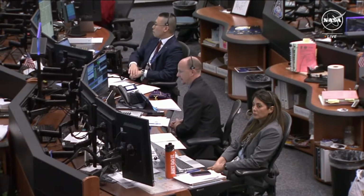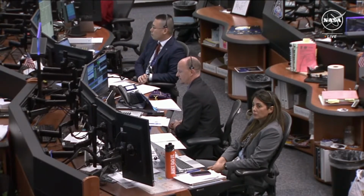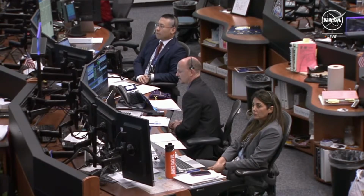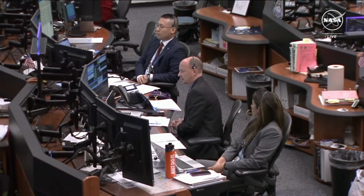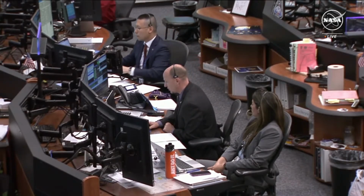They're just happy to be connected to the I.S.S. They're dying to get off that Starliner. They just have to be. Whatever, all the glitches that occurred on the way there.